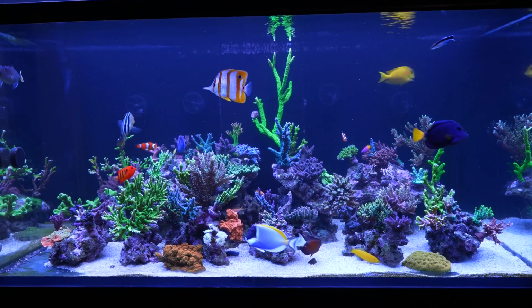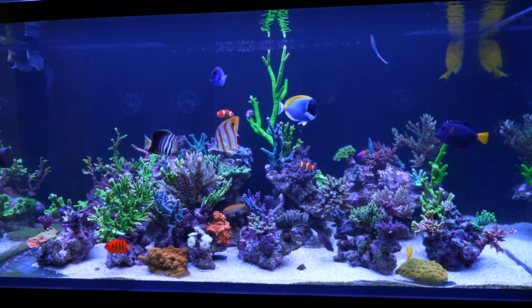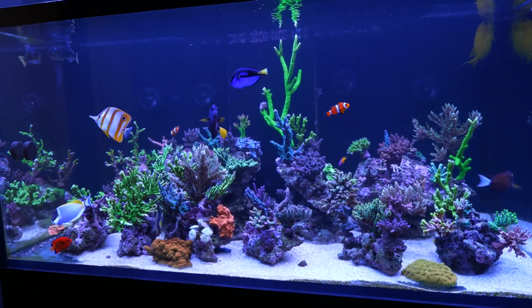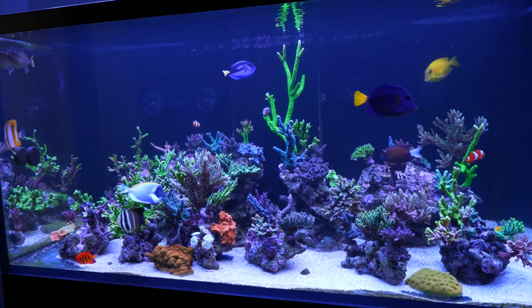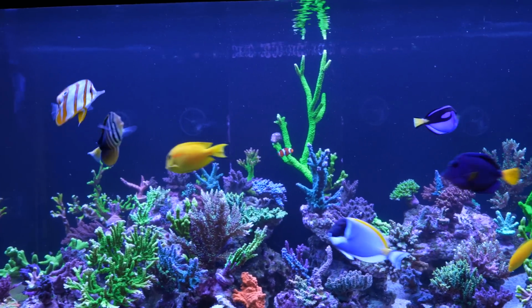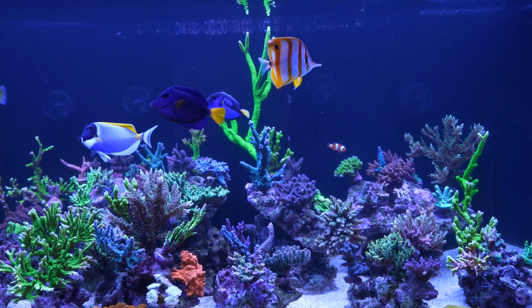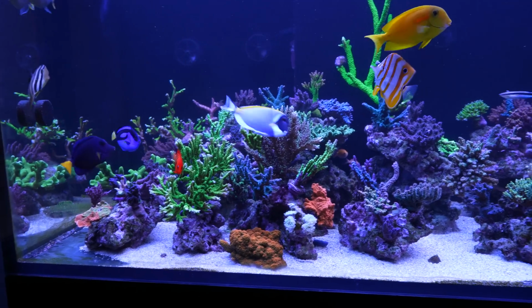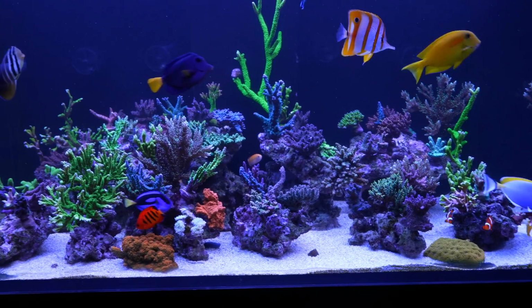You can see that there are not that many soft corals, which are in my other aquarium, which we will talk about as well. But here you've got very strong flow. There are 4 MP40 pumps in the back that right now are slowed down, but they're really blasting things. And you can see even the sand gets moved around at the bottom.